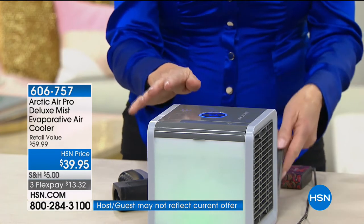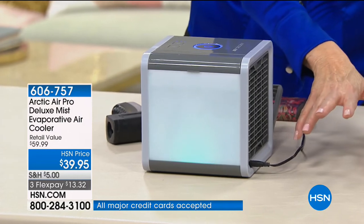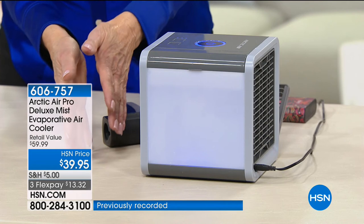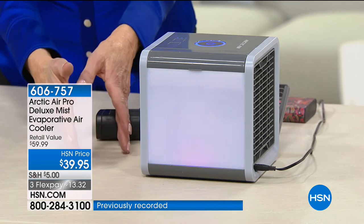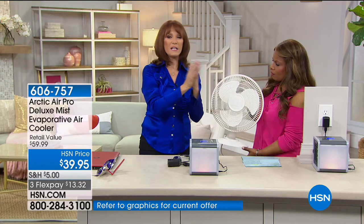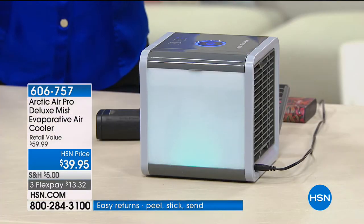Now, I want you to think, we're taking room temperature air here, which we tested to be about 70 degrees, and then we're sending it through the Arctic Air, and it's coming out 10 degrees cooler, sometimes 15 degrees cooler. If you have a regular fan, you're taking the hot air, you're sending it through, but it's still hot air. Yes. You're moving hot air to hot air. We're taking hot air and turning it to cold air, and it does 45 square feet. So that is your surrounding space. That's like 10 by 4, 9 by 6.